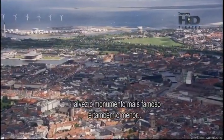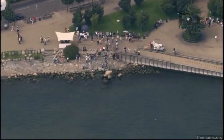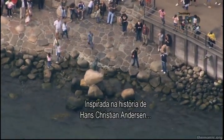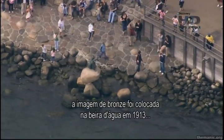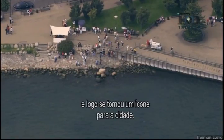Perhaps the best-known monument, and also one of the smallest, is to be found on the edge of the harbour, the Little Mermaid. Inspired by Hans Christian Andersen's story, the bronze figure was placed by the shoreline in 1913 and soon became an icon for the city.